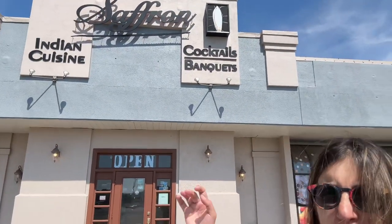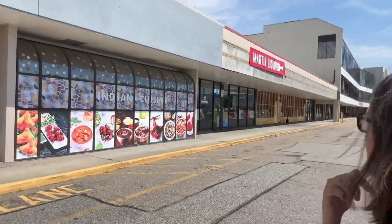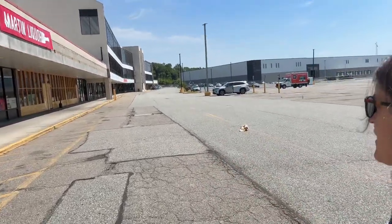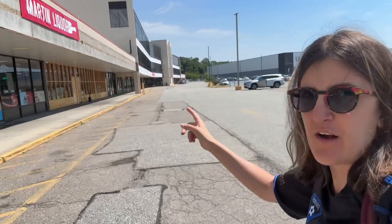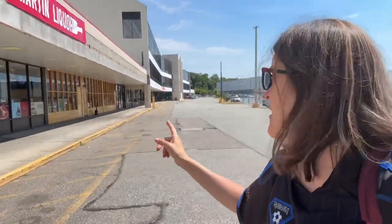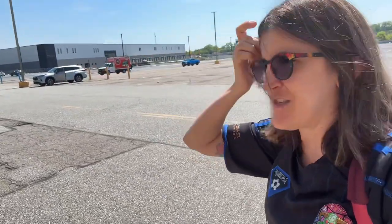There is a massive shopping mall plaza here. We've got some Saffron Indian cuisine behind us. And then coming down here, you got a little liquor store right next door. There's a Mexican restaurant here that we're not really familiar with. Maybe we might get to try that today. But then the rest of the plaza is all brand new. So this adventure is getting interesting by the minute.